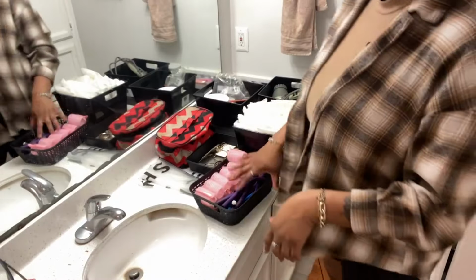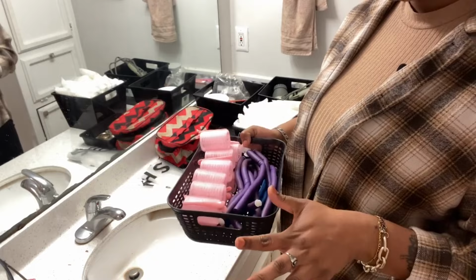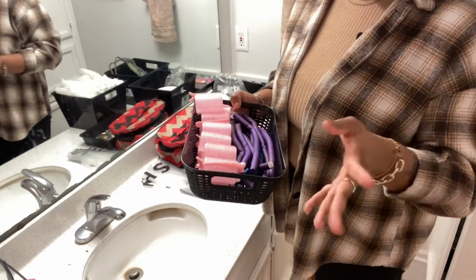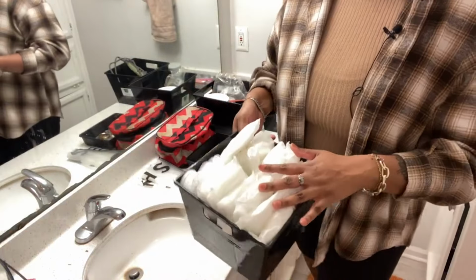So I think the easiest thing to get rid of first are these hair rollers. I'm literally never going to use them again. So I'm just gonna set these aside and then I can either give them to someone or I can just donate them. So that was easy. Next, you already know, I'm keeping all of these.